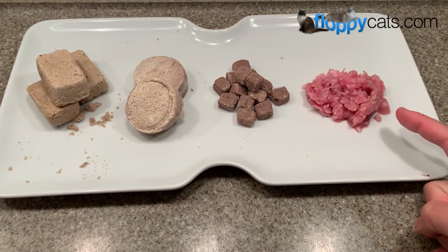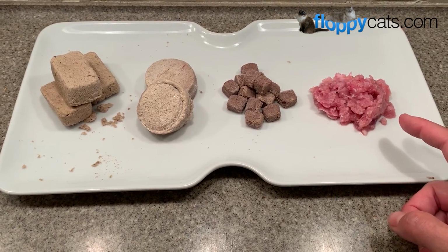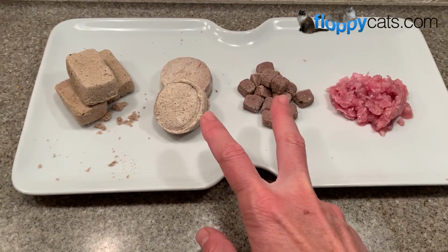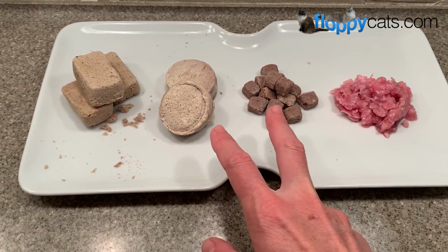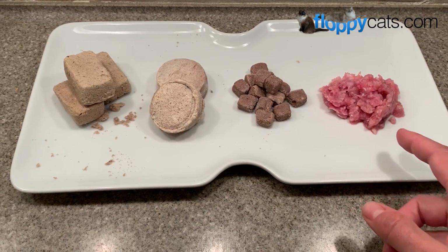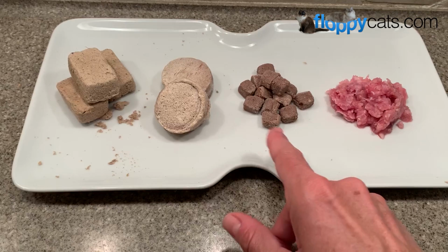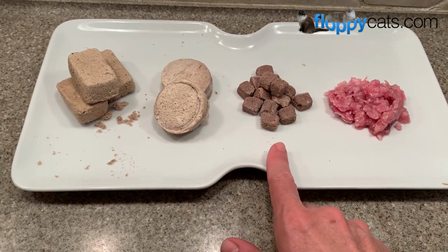This is what I want my cats to eat, because this to me has all of the stuff that they should be eating. These are okay and they're fine. I don't have any issues with them. I just like the color of this one. And this one doesn't have kale and stuff like that that's added to the small batch and the Primal.